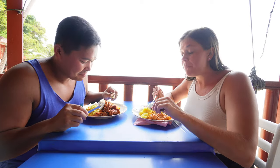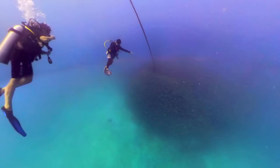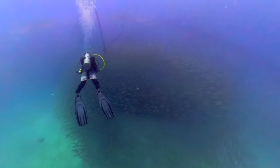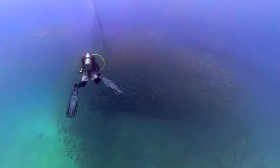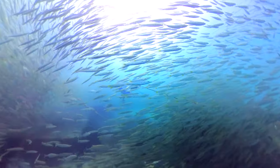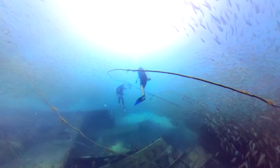What do you think? The wreck was super cool. I really liked seeing the wreck. As we approached it, all of a sudden there were all these barracudas, these giant fish. And I'm like, where's the wreck? Yeah, it was just like a big ball of fish and I couldn't see what was past it. And then all of a sudden they scatter as we get closer. I'm like, oh my god, it's a whole wreck. That was really cool.